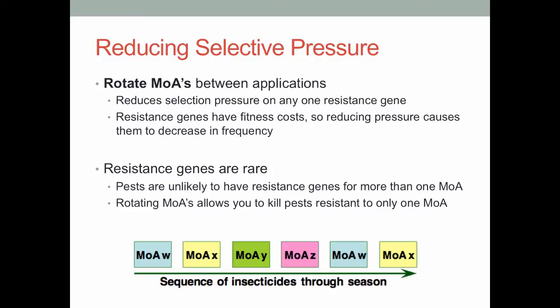So it's unlikely that there's some pest out there with resistance to Bt and pyrethroids. And thus by rotating, you're able to kill pests that are resistant to just one MOA. Now, admittedly, mode of action rotation is not going to work as well if you're targeting a pest that is resistant to multiple pesticides, something like a cross-resistant pest. You're not going to get a whole lot of benefit out of rotating between the two pesticides that it is cross-resistant to. On the flip side, when you do a rotation, you can't include a pesticide that you already have resistance for in your population.